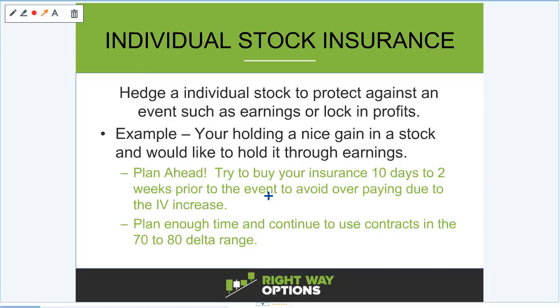Okay. So I'm just going to touch on this one in just one slide, and then we're essentially done. Individual stock insurance. Now, I use options to hedge individual trades from time to time. Say for example, Right Way Options was in a trade on Microsoft, and we were up substantially in that trade. The trade ended a little over a month ago, and because I traded 10 contracts, my profit in the Microsoft trade was about $8,500.